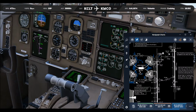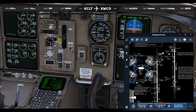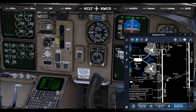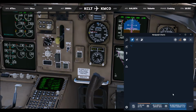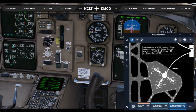So let's actually go to AutoBrakes 2, because they seem to slow the aircraft a lot more in the sim than I think they do in a real aircraft. But anyway, we should be able to get off here by Foxtrot. We're planning for Foxtrot. We'll take Echo across, what is this, 17 right, to airside 3, and I guess we can go in through Echo 1, because we're going to park at, pick a number, 56. We'll go to 56.